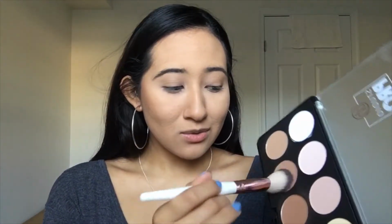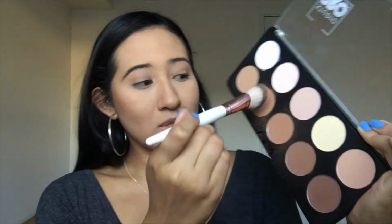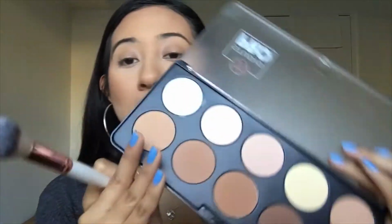I don't know about this color. Let's do the second one. Let's see how, okay, do you guys see this? There's so much powder flying everywhere. I mean, I guess that color's a little better. And take this yellow powder and see. Oh my god, this is so annoying.